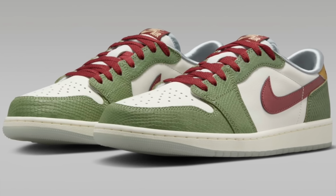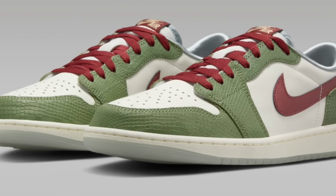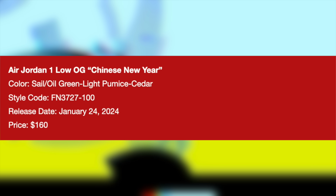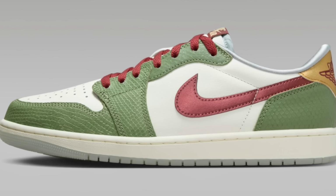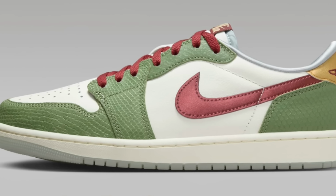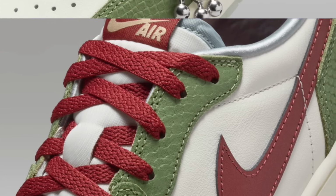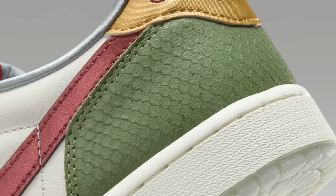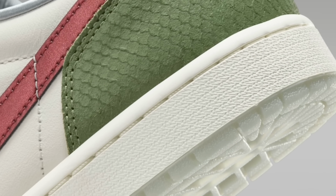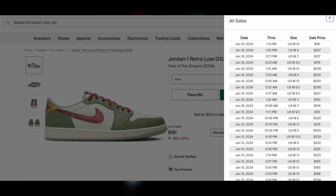Next up, on January 24th for $160, we are finally going to be getting the Jordan 1 Low Chinese New Year. This is definitely one of the more unique pairs of Jordan 1 Lows that we've seen. Every time there's a Chinese New Year Jordan 1, they always seem to come out really nice, and this one is no exception. We got that dragon scale upper in green, combined with some burgundy, gold, and white, making this a really nice sneaker. Not only that, but despite the retail being slightly higher than usual, I do think that these should hold up for profitability, especially in the large sizes, 10 and above, bigger being the better, those of which should have a decent to good margin and potentially even better than that.